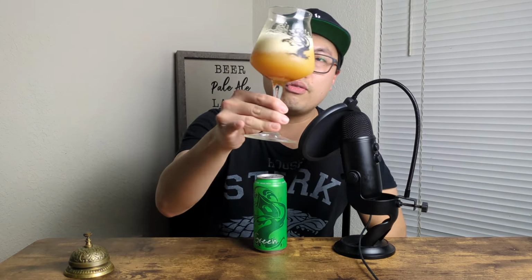Fresh, darn fresh. Right around 3 weeks. And so, yeah, Southern Hemisphere, Galaxy hopped IPA, blah, blah, blah. Very opaque, nice. Light to medium gold color, very milky haze on that. Looks very good. Yeah, looks awesome. Oh, it smells awesome.